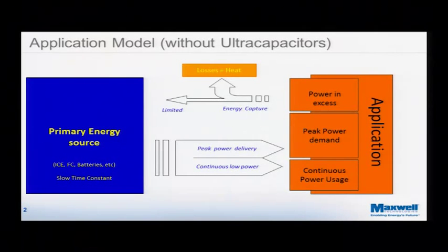I thought I'd start by talking about the basic application. This is fairly fundamental type of information.